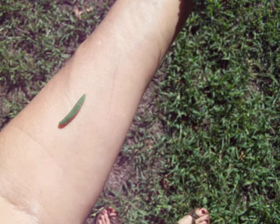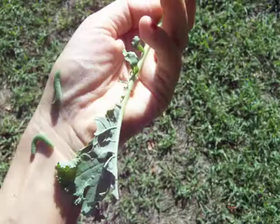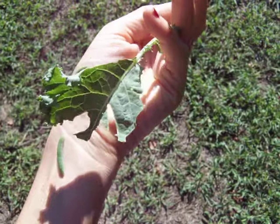I don't have another hand to pick him up and turn him around, and he's starting to tickle my arm. Oh, come on. Oh dear. How are these guys doing? Oh, maybe the kale leaf is getting too dry, and they're not even interested in it.